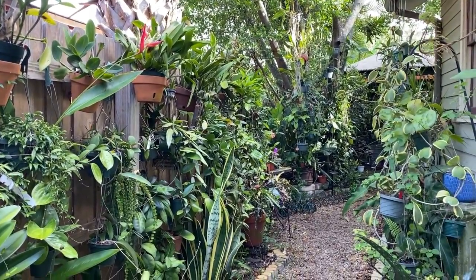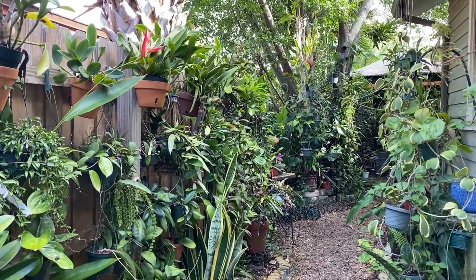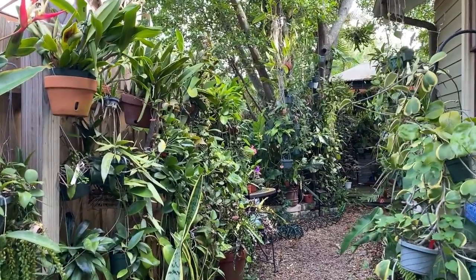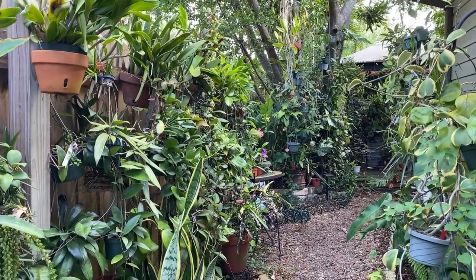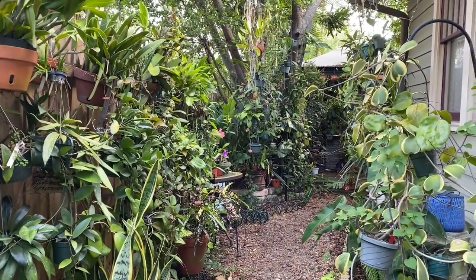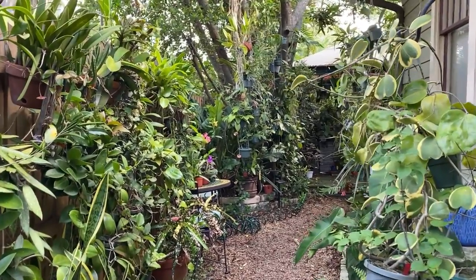The plants have been kind of weird. They haven't been flowering as much, but there's a lot of new growth. So I'm just going to give you a walk around the yard, and then at the end of the video I picked 10 plants that I'm going to show you. They're a little bit on the rare side, mostly Hoyas, and some of them have interesting leaves, so I want to share those with you guys. So please stick around and enjoy the video.